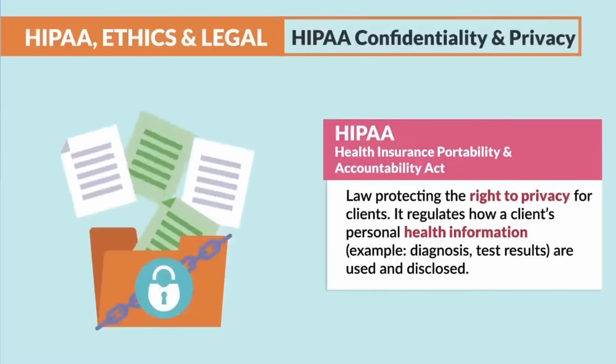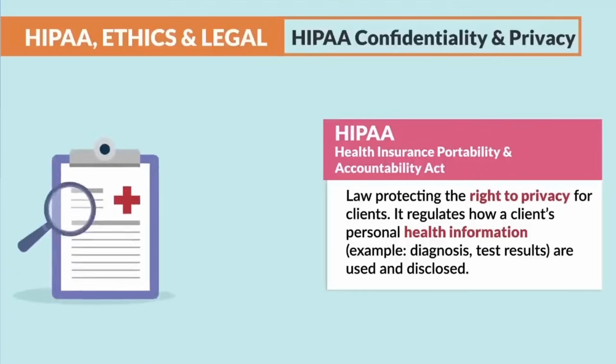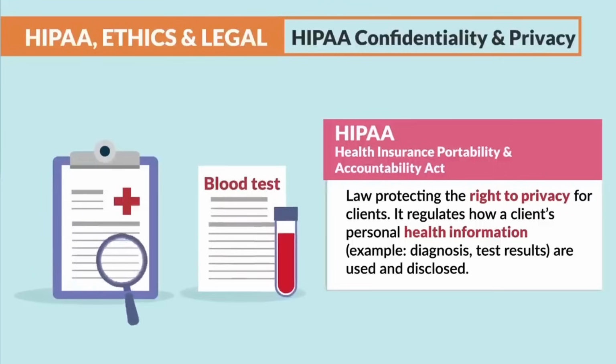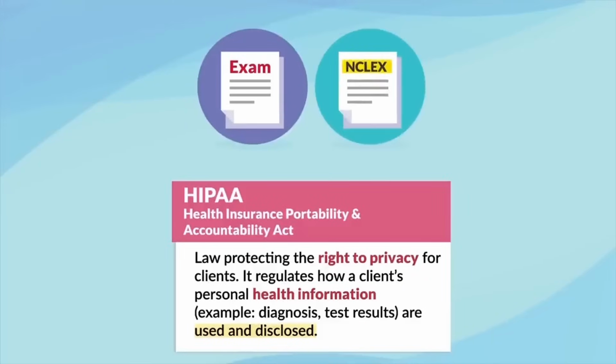Okay, on a serious note, HIPAA is the Health Insurance Portability and Accountability Act. This is a law protecting the right to privacy for clients. It regulates how clients' personal health information, for example, diagnosis, test results, and other things, are used and disclosed. Now, this is vitally important on exams and the NCLEX. So pause the screen and write down those words.